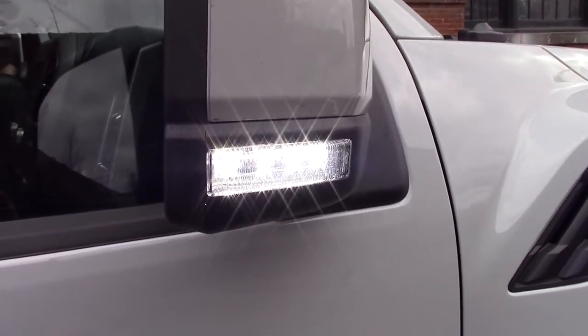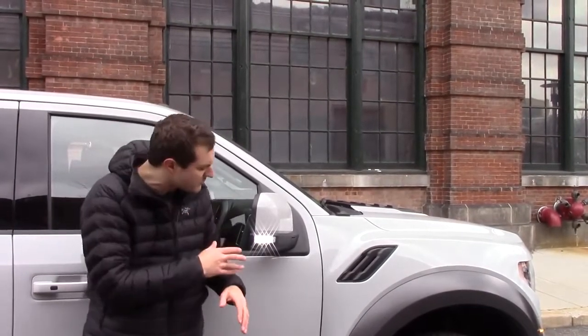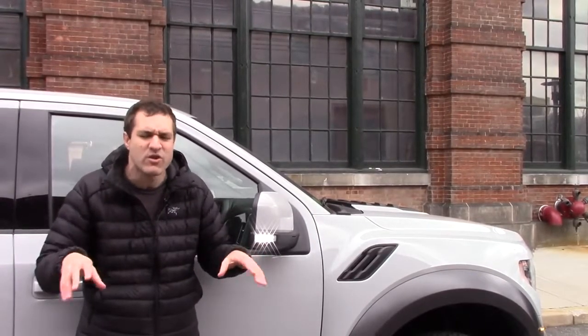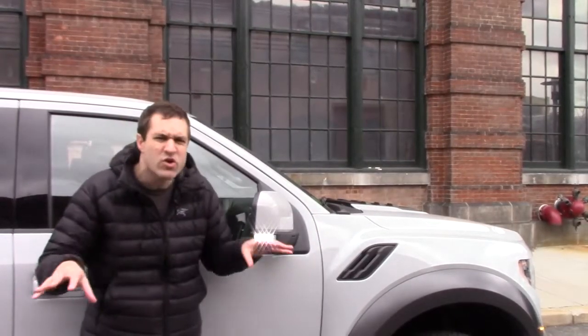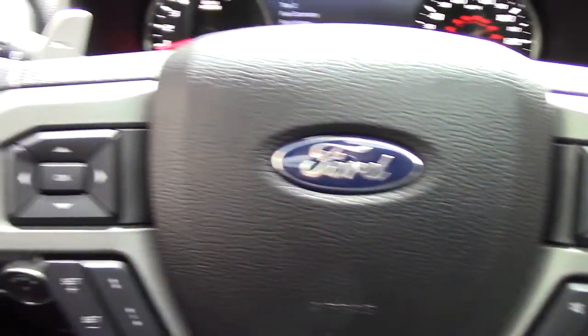This is actually more useful than you might think. You're driving down a dark road, you're about to park your car and get out, put the spotlight on and it lights up everything so that you can see exactly what's around you. You can even tell sort of where the curb is if you're trying to park in a tight space at night.